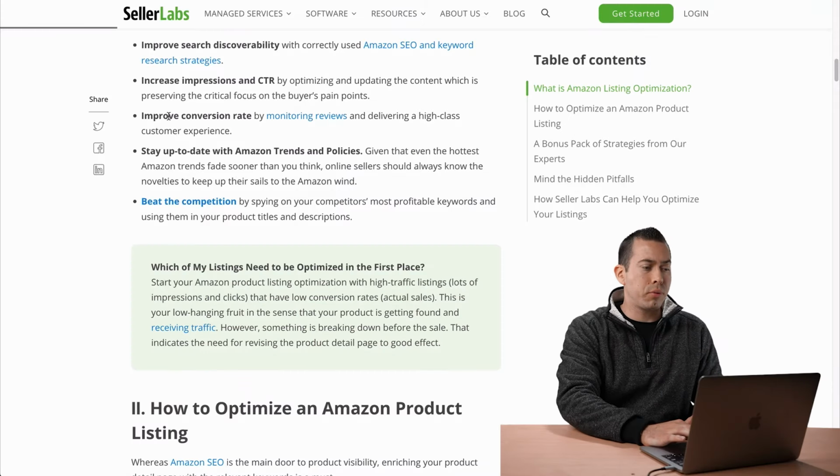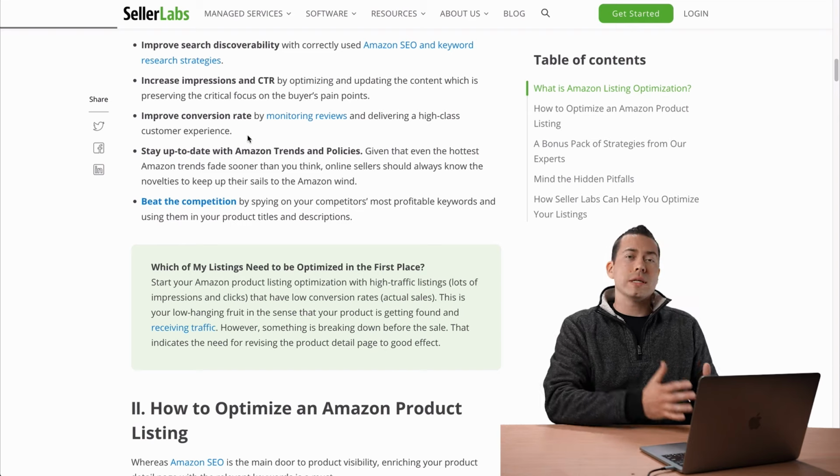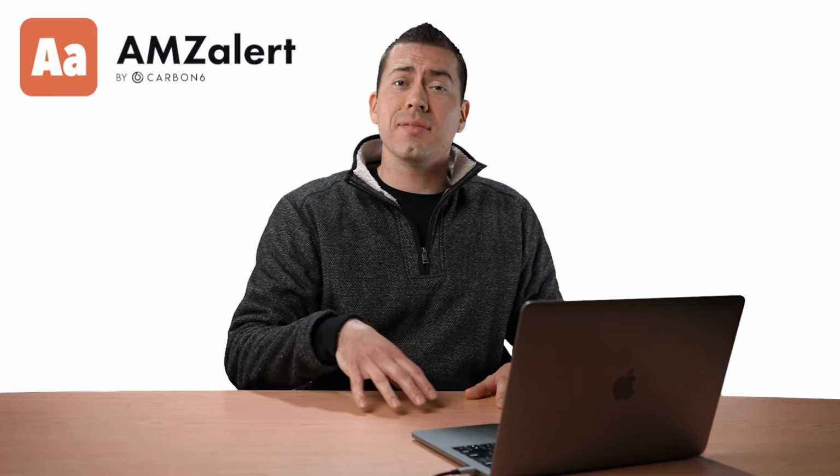Now it says here, improve conversion rate by monitoring reviews and delivering a high-class customer experience. Now I talked about a tool recently called AMZ Alert. This is going to definitely help you with monitoring reviews. You're going to literally get alerted whether a good or a bad review comes in so that you can immediately act on it, reply to that review, and show the customer that they are being heard and that their problem is being addressed or their congratulations is being thanked.